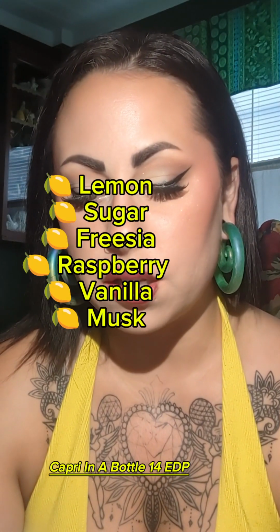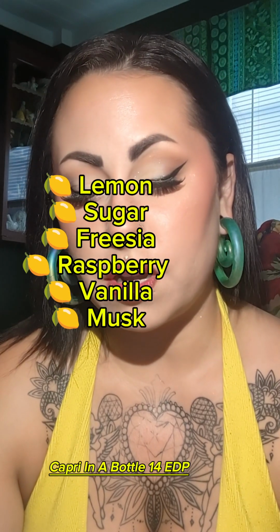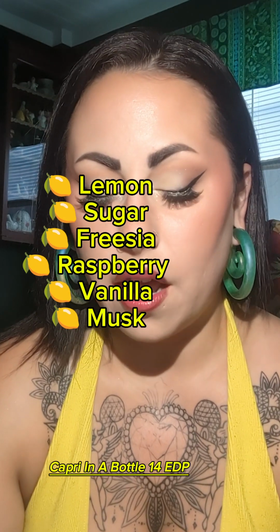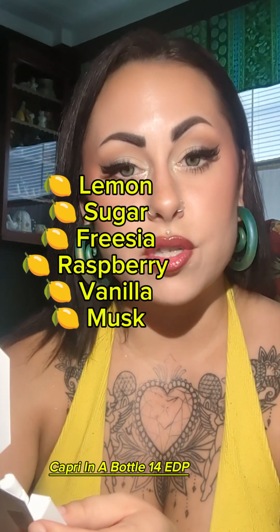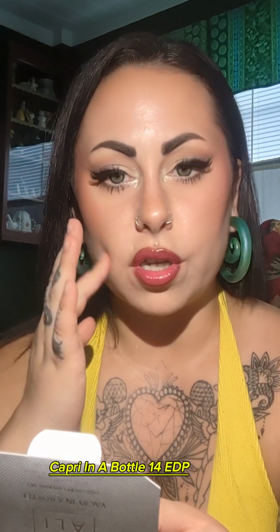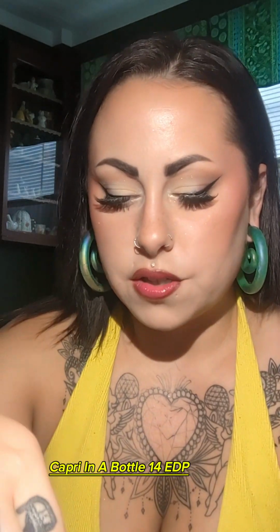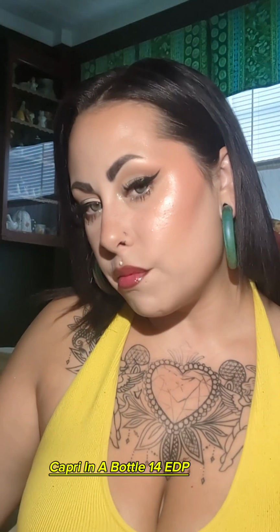Now, Capri in a bottle is lemon sugar 14. The notes are lemon, sugar, freesia, raspberry, vanilla, and musk. Now, I don't know if these are all the notes or just the keynotes like KayAli always puts on their bottles and on their packaging, but we'll just go with the keynotes for now. So Capri in a bottle. This was the yellow one, obviously, lemon sugar.